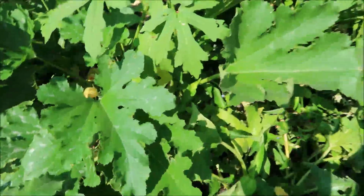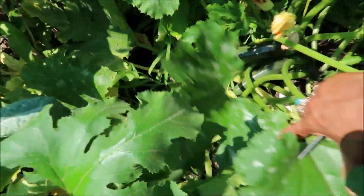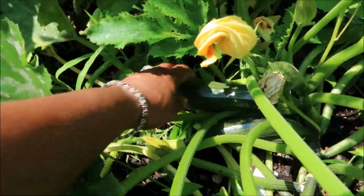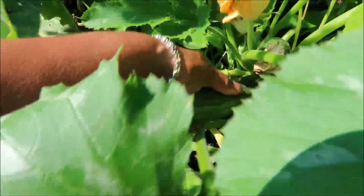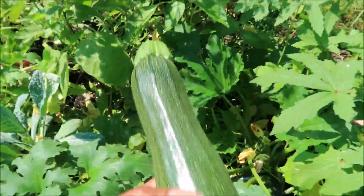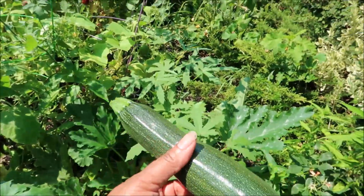Let's take a look here. These zucchinis are getting kind of big. I kind of like the zucchinis when they're not so big. So let me see if I can twirl this off. Yeah, this is a good size. I actually like them like this. They taste much better.